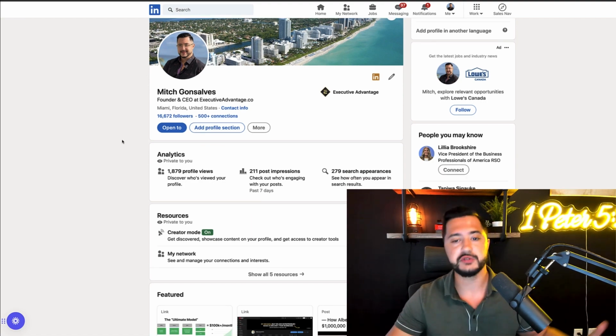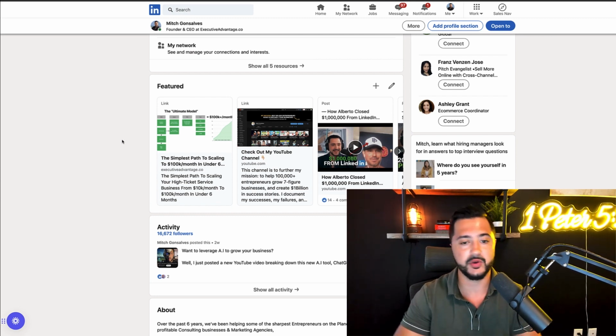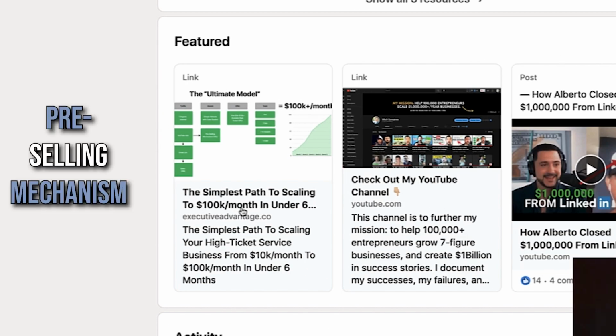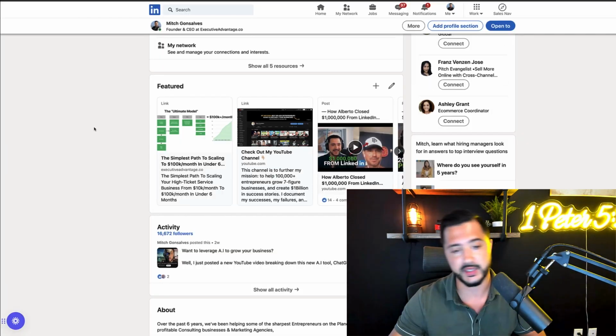Now, what you will also want to do throughout your profile is, once they scroll down, this is where you can anchor a lot of the actual credibility and some other assets and testimonials, etc. through here as well. So you can see here, I linked one of what I call a pre-selling mechanism, which is a VSL funnel. So when somebody goes here, they can click and then they can go and opt in, right? They can go view it, they can go opt in.